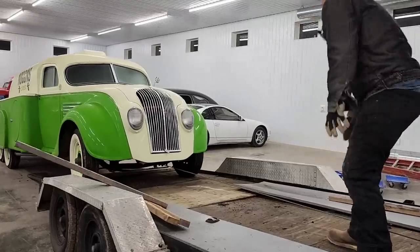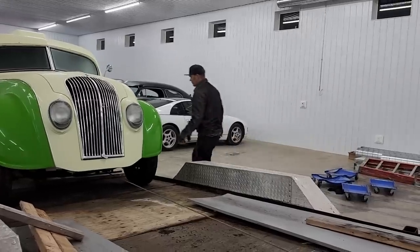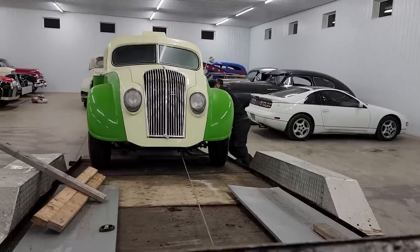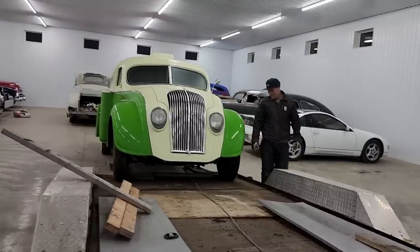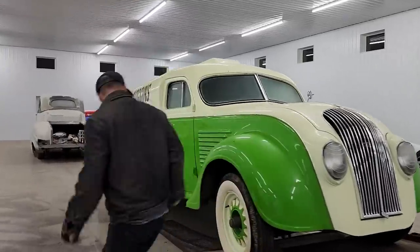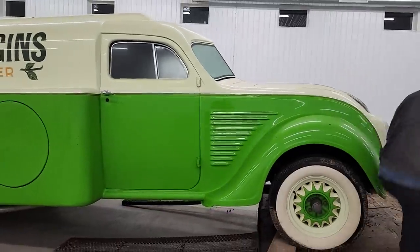Okay. All right, let's go for it. Let's let it out. Hopefully that wheel hits on that side. Ready? Let her out. Son of a gun. Damn it. I'll hook it onto something if I hear in a minute.